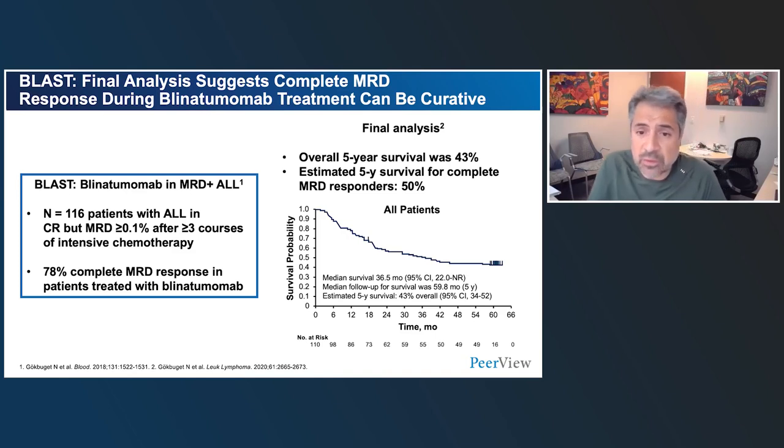Blinatumomab was approved as well in 2018 for MRD positive disease. What we have learned with the bispecifics is that they were more effective if given in a minimal disease setting or no disease. The BLAST trial was a single-arm, multicenter trial in which patients with MRD at 10 to the minus 3 were offered blinatumomab. The primary endpoint was how many can convert to MRD negativity, and of course, long-term outcome. 78% were able to convert into MRD negativity.